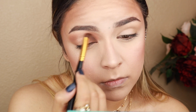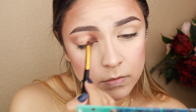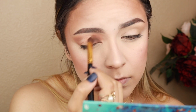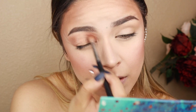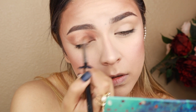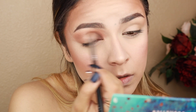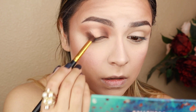So I went in with a small packer brush and I went on the inner portion of the eye and outer portion of the eye just to deepen things out a little bit more, and I am using the shade Ritual in the matte finish. Putting it in place on that inner corner and then switching brushes just to smooth everything out. Same thing on the outer V of the eye.